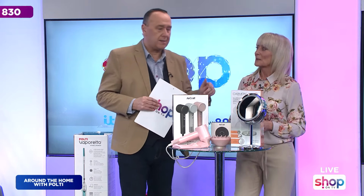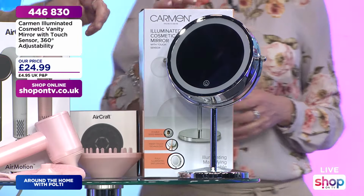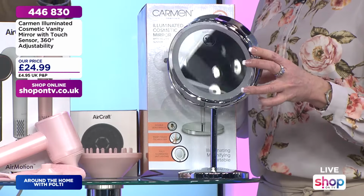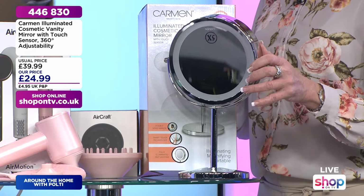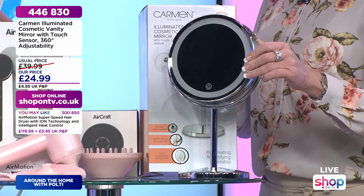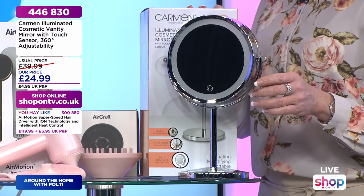We did mention it last night, but if you're looking for an illuminated mirror, this is brilliant. It's double-sided. It's got a dimmer on there, so you can have it at whatever level you want it to be. It's got a ×5 magnification on the reverse side, so if you want to see the detail on your face, maybe if you're plucking your eyebrows, something like that.